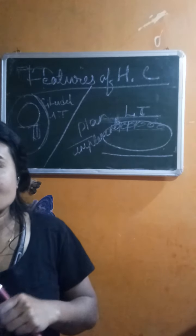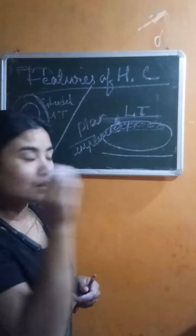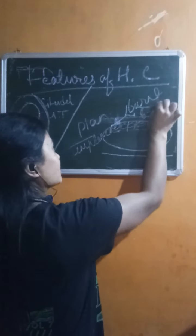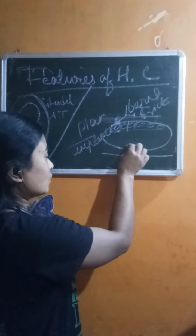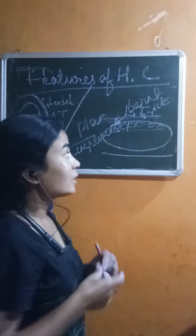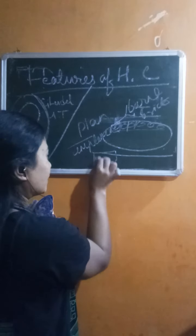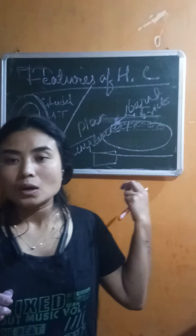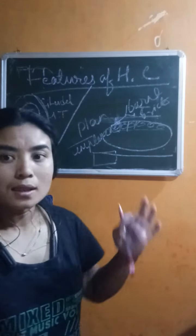The houses were built using burnt bricks or sun-dried bricks. Not only in Mohenjo-daro, but most of the sites have these bricks with the same ratio, the same length and the same breadth. From this also we can say that this settlement was well planned.